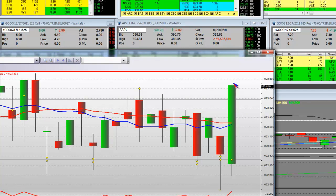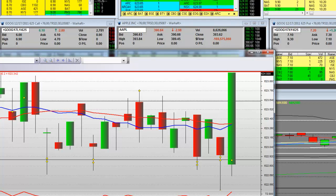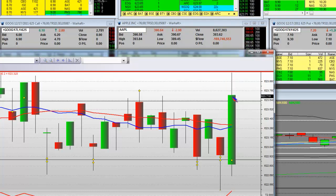Look at this 3-minute bar. And of course your bids will drop. But now you need a red bar that comes right back down. And that's that electronic robot right here. See how he printed 624? He bought above the marketplace and ran that right up through here.